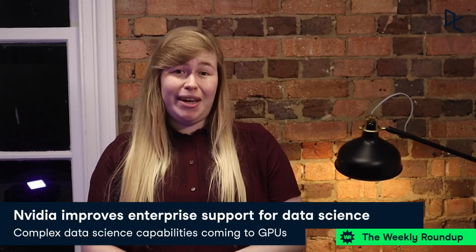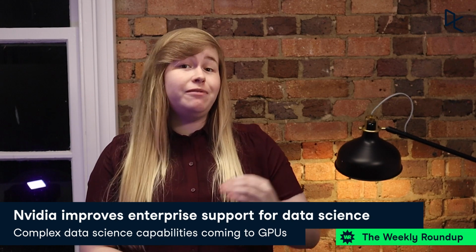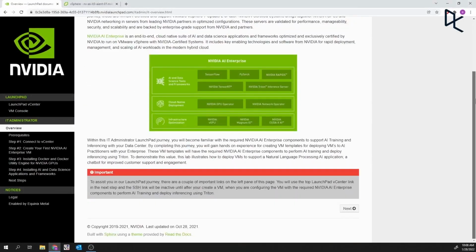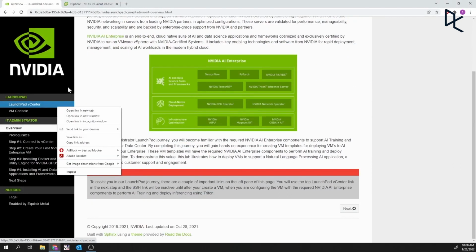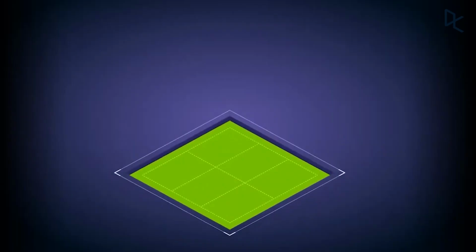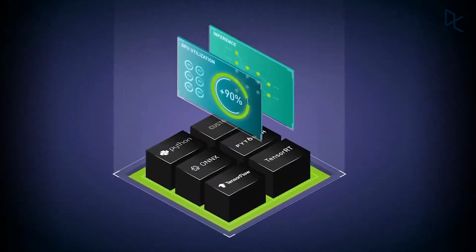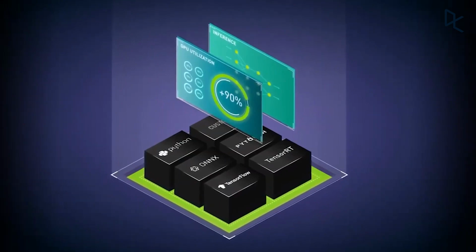Our final story this week takes a look at Nvidia's new rollout of advanced data science tools for its enterprise platform. Version 2.1 of the company's AI enterprise software suite was released on the 25th of July, and adds support for key tools and frameworks that companies can use to run artificial intelligence and machine learning workloads. Among the highlights of the release is support for advanced data science use cases with the latest version of Nvidia Rapids, a suite of open source software libraries and application programming interfaces for executing data science pipelines entirely on GPUs.